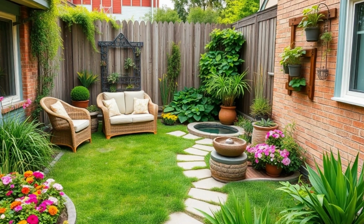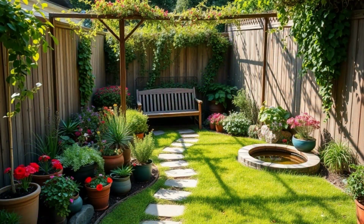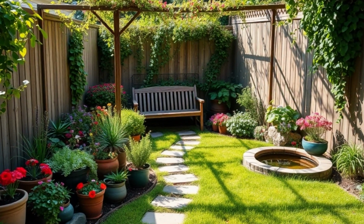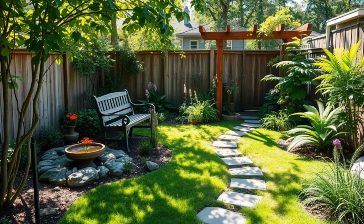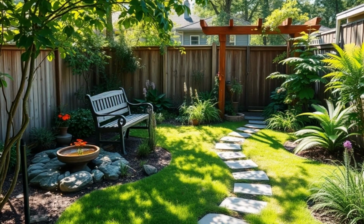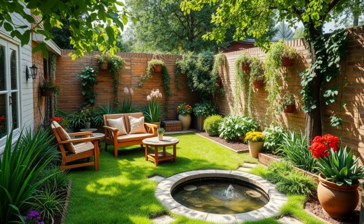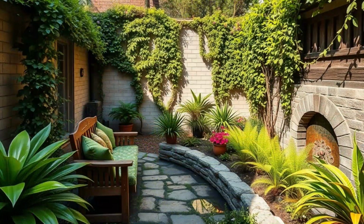So, as we wrap up our exploration of small and green backyard ideas, remember that limitations in size can spark incredible creativity. These compact spaces push us to design thoughtfully, to cherish every plant, and to create deeply personal retreats. The essence lies in celebrating the abundance of nature within defined boundaries, proving that a powerful connection to the outdoors doesn't require vast acreage. It's about lushness, intimacy, and the simple, profound joy of being surrounded by green.